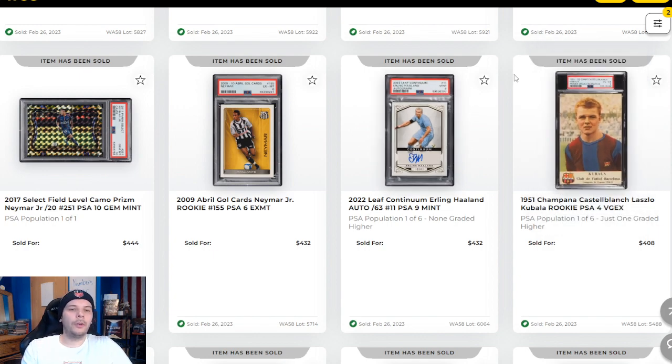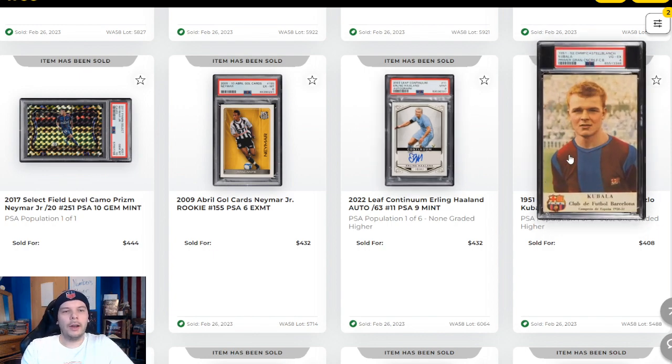Pop 1 of 6, just 1 graded higher. So like I was saying, I doubt it's getting rerun over and over. I'm guessing they're different ones, and these are just kind of starting to get graded. You can tell that Spanish issues from vintage are sort of hitting PSA slabs now.